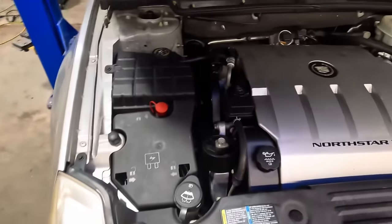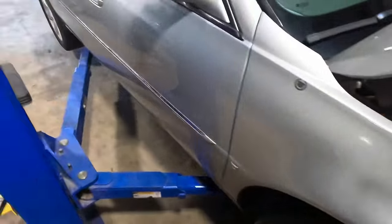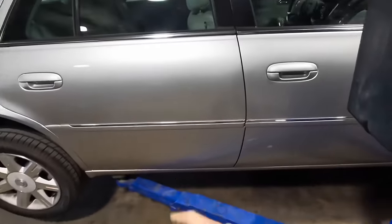Okay, I want to see what that stinky exhaust leak smell is before we really get into this thing. Got the rack set up.